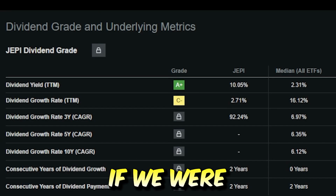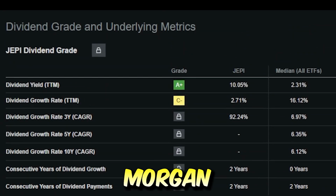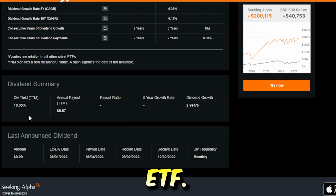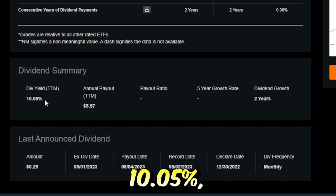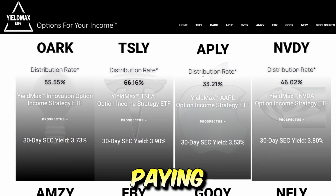Now just for example, if we were to compare that yield to something like JEPI, the JP Morgan Premium Income ETF, one of the generally higher yielding covered call ETFs, JEPI has a trailing 12-month dividend yield of just 10.05%, which is absolutely tiny compared to some of the dividends that these funds have been paying so far.